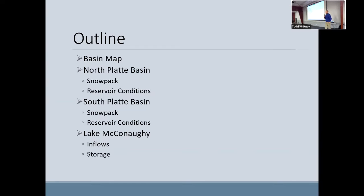This is an outline of what I want to talk about today. We're going to start by looking at a basic basin map. Every year I talk about the North Platte Basin, the South Platte Basin, but I just want to make sure everyone's familiar with where those basins are. Then we'll move to the North Platte Basin. We'll look at snowpack and reservoir conditions in that basin. Then the South Platte Basin, same thing, snowpack and reservoir conditions. And we'll finish by looking at Lake McConaughey, inflows and storage.